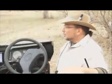Starting with the zebra, there's some impala as well. So, funnily enough, I see a few rams that are starting to bash heads a little bit. But they're all quite relaxed.